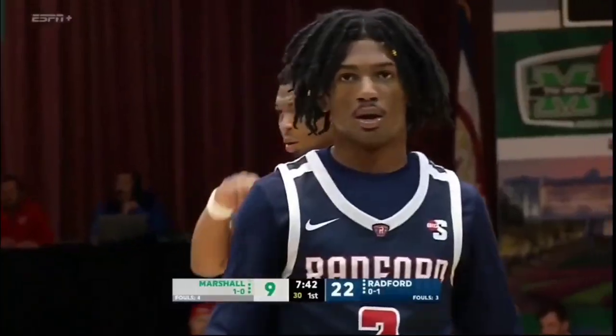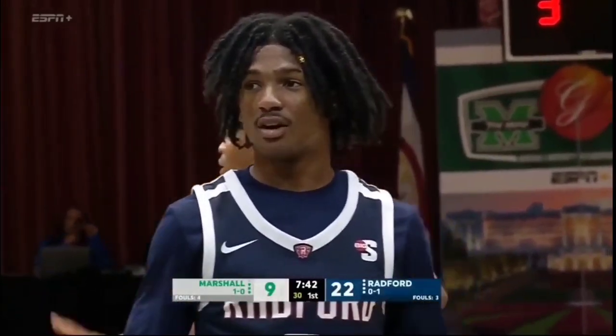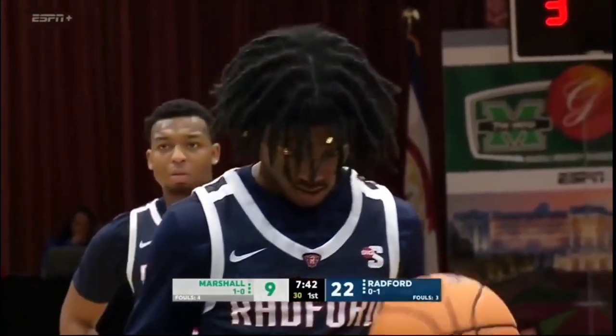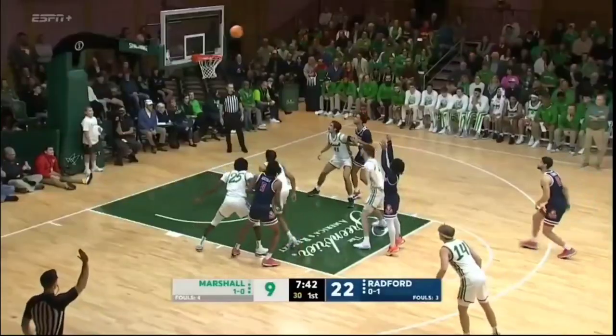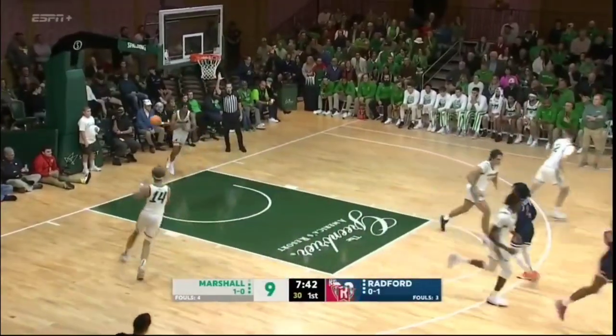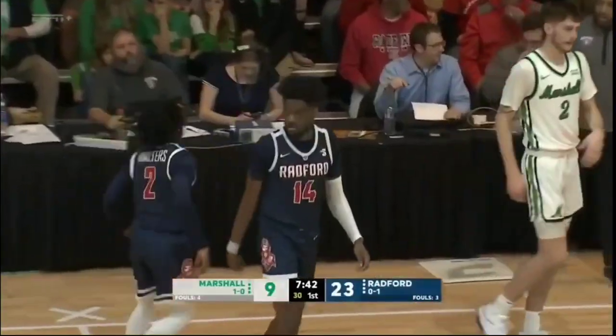Freshman, so really all these minutes for Walters are brand new to the college game. He's out of Frisco, Texas, which is one of the few places outside of California you find In-N-Out Burger. Animal style, if you ask me. So Walters hits them both. And now hops off the floor for Antoine.